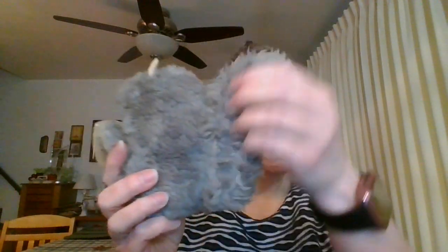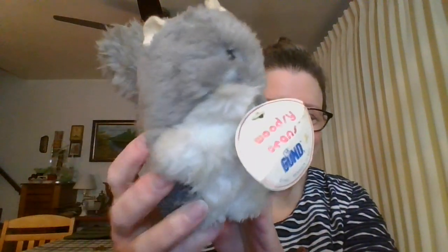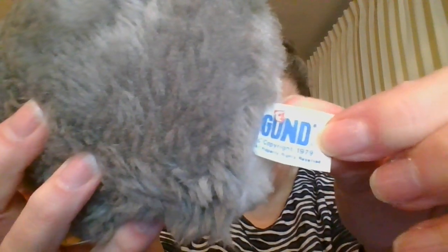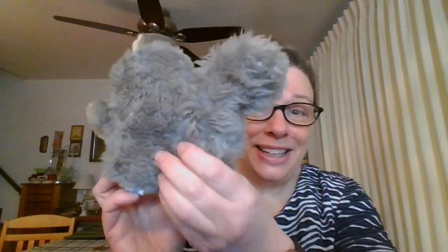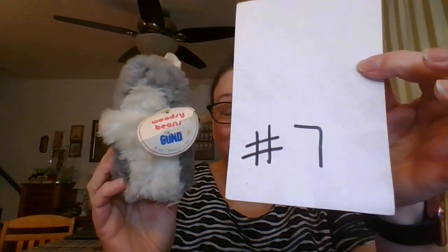Okay, now by Gund, he's also a Woodsy Beans squirrel with the tail, a gray squirrel. His tag says 1980, but his tag down here says 1979. And the little gray squirrel is 6 inches tall. And he is going to be $12, number 7.